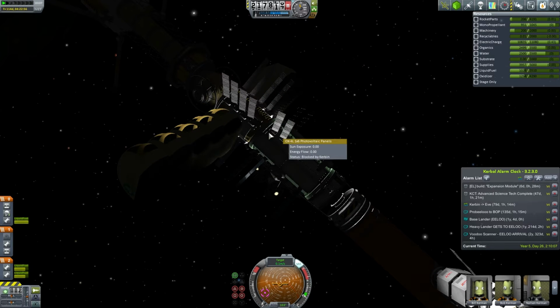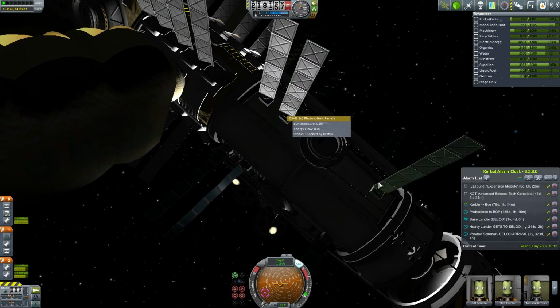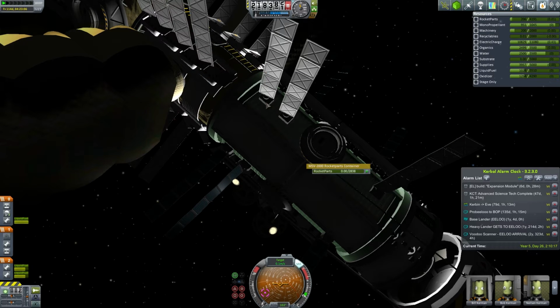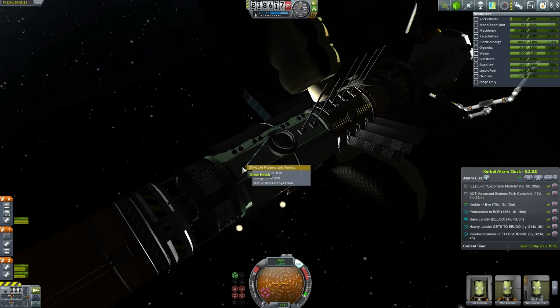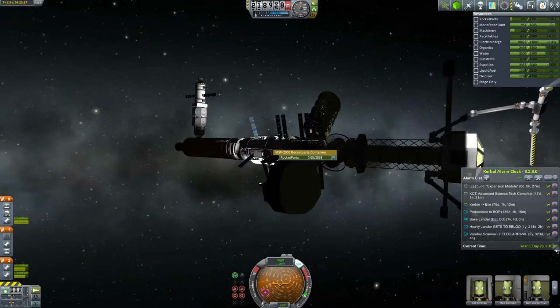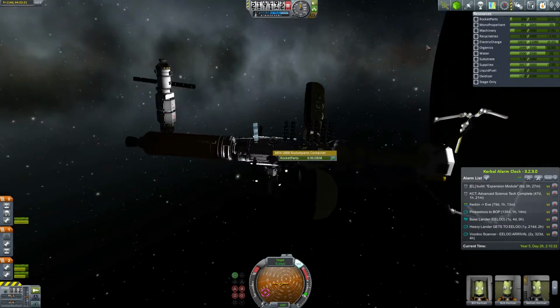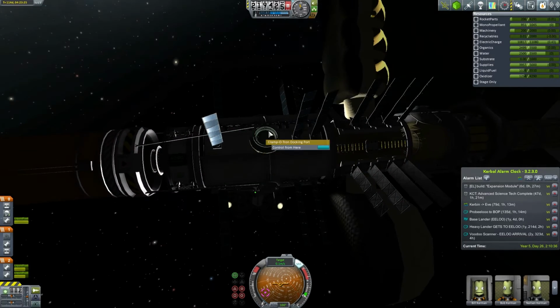Which means these solar panels are gonna have to... Why can I not retract these solar panels? I can retract these, but not these. Oh well, do we have any less exposed docking ports? Well, we have docking ports here, but then these are not very nicely placed regarding those. No, it's gonna have to be this one.